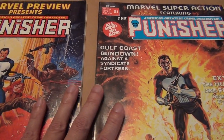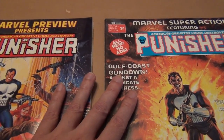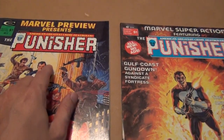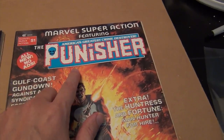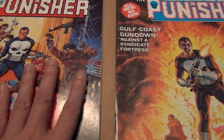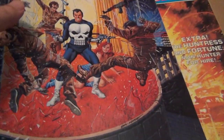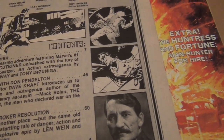I saved the best, my favorite, for last. For those that have never seen the inside of these two magazines, Marvel Preview number 2 and Marvel Super Action, both of these magazines are two of my favorite work by Tony. Let's dive right into it.